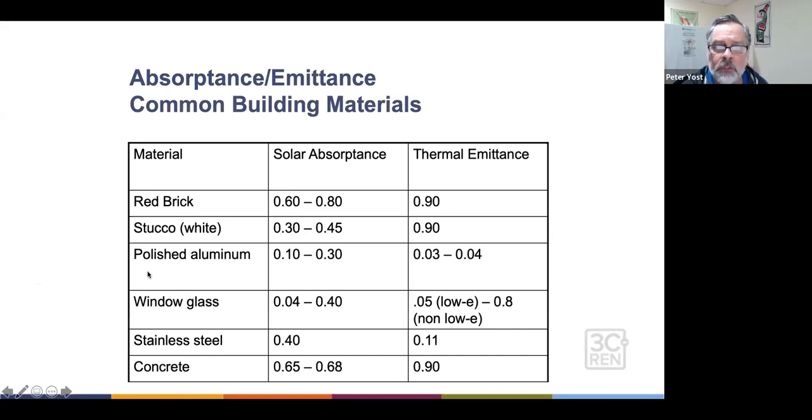Well, here are some common building materials, and you can see how readily they absorb electromagnetic energy. And you can see stucco doesn't absorb all that much. Red brick does. Look at polished aluminum. Wow, only 10 to 30% of the solar energy that hits that polished aluminum gets absorbed. What happens to the rest of it? Gets reflected, right? There's only 3 things that can happen. It gets transmitted. Well, it's not going to get transmitted through a brick or a polished aluminum surface. It can be reflected, absorbed, or transmitted.